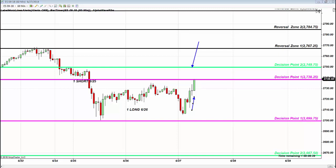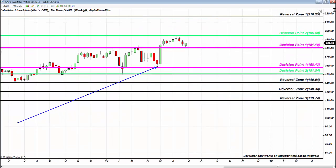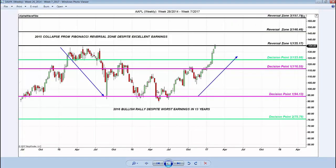Take a look at the twin charts, and then let's take a look at oil. This is Apple. Identical image. Apple finally broke through Fibonacci resistance and skyrocketed. Absolutely no surprise. This was Apple: key support and key resistance. No surprise, for months.